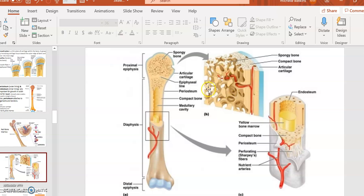And oh, this is kind of a cool look at spongy bone. Its irregular shape gives a location for red bone marrow. It also gives a place for blood vessels and nerves to travel.